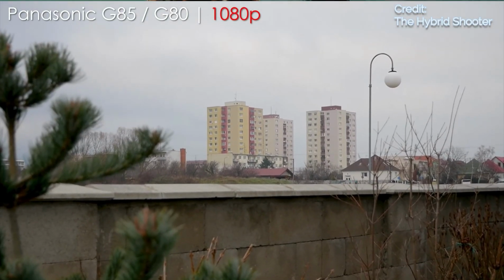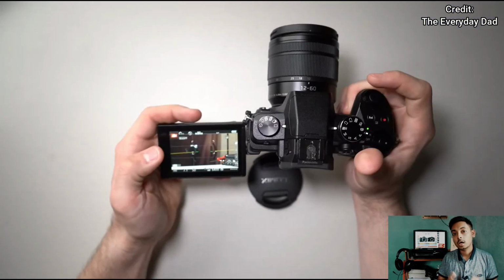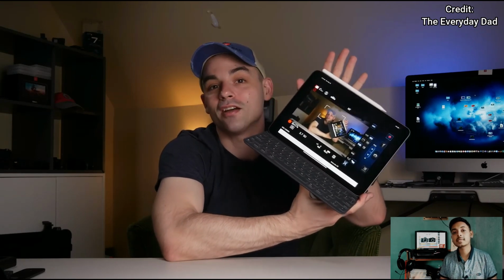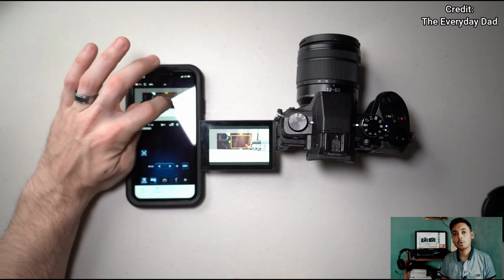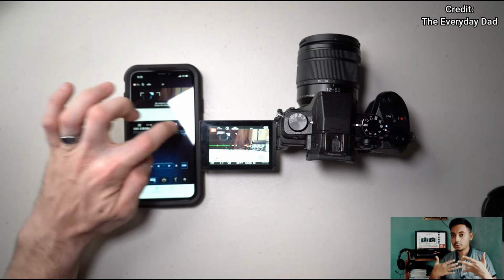However, it's not that the Panasonic is totally unusable in 1080p autofocus. In fact, the Panasonic is quite usable in 1080p. To somewhat mitigate the comparatively poor autofocus of Panasonic, it packs a lot of good features. Basically, the G85 has a type of semi-autofocus mode, which you can see in more detail in Everyday Dad's video, where you set the camera into manual focus mode, but at the same time, you can use touch to focus on yourself.